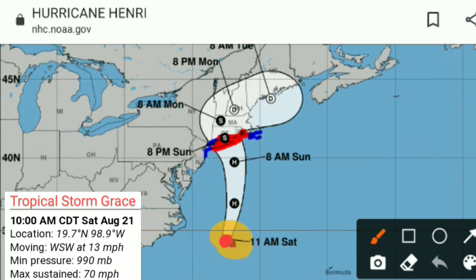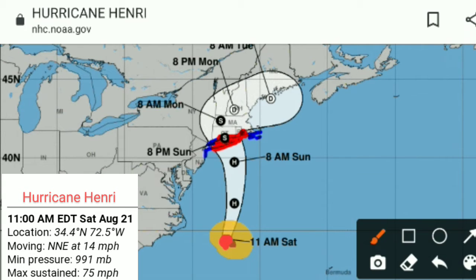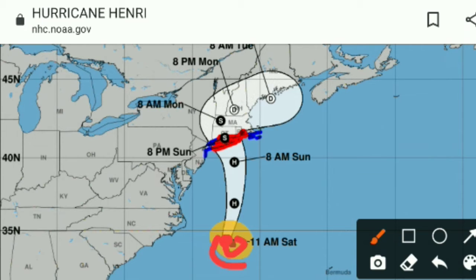So what we've got right now is the center is down here. Hurricane force winds are wrapping around it, especially to the southeast. And then we have a very large area of tropical storm force winds in yellow. And that is all going to be moving to the north. And we are expecting a hurricane, it looks like, Sunday morning as it approaches the northeast.